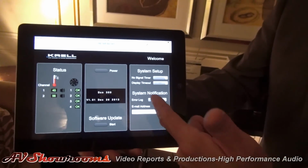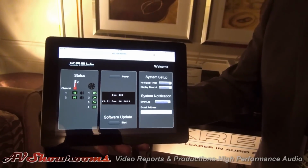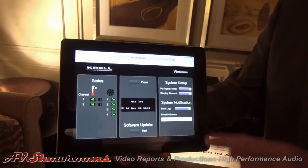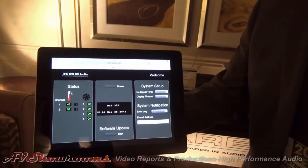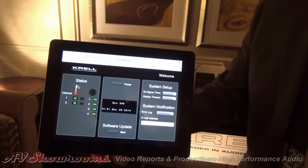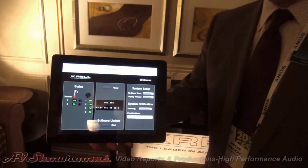If there is a fault, it can report to an email address at Krell, so we can make contact with the customer immediately and say, listen, there's a problem here. You may have a short in your loudspeaker. Maybe one of the rails has an issue. So we can be very proactive in taking good care of our customers with good after-sales service. That's great. Which is very important.